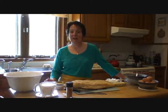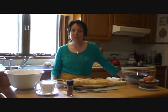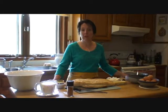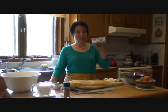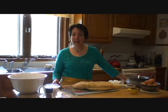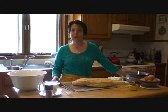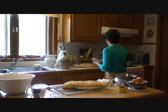I am Kelly Freihofer, and I live in the North Country, up in upstate New York, Mexico, New York, right near Lake Ontario. Today we are making a dessert with Philadelphia cream cheese, Kraft. The dessert recipe that we're making today is caramel cream cheese bread pudding. And we will start, of course, with butter.